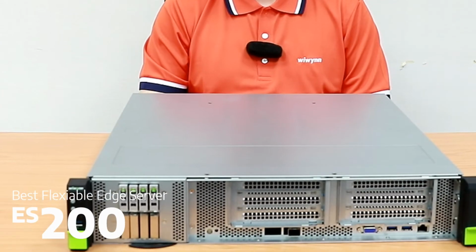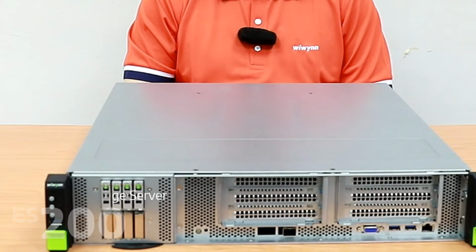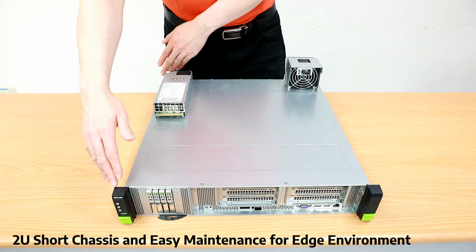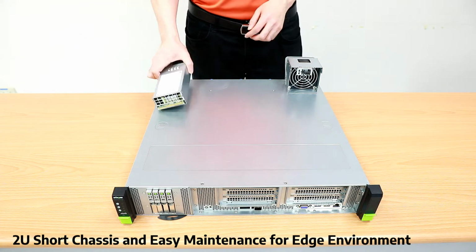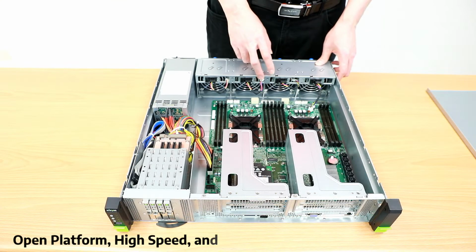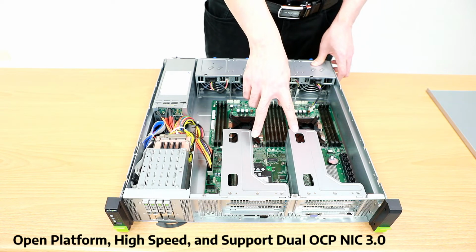This is the ES200. It's the best edge server with flexible configuration for various edge applications. This system comes in a 2U short chassis, and it allows easy maintenance for edge environments. It is an open platform, supports dual socket Intel Xeon scalable processors and a dual OCP NIC 3.0.